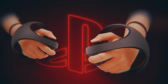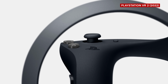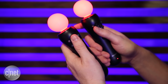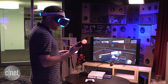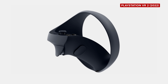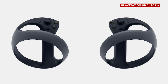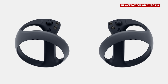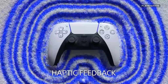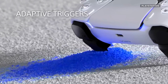We've known about these Sense controllers since last year. They look really nice, and Sony never made its own VR controllers. You had to use these old crappy PlayStation Move controllers or use your DualShock. It was annoying. So the new Sense controllers look very much like Oculus Touch controllers or other things we've seen. They promise the types of advanced haptics that are on Sony's DualSense controller for the PlayStation 5. Now, especially those vibrating haptic triggers.